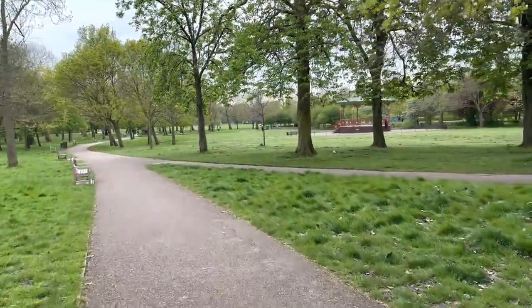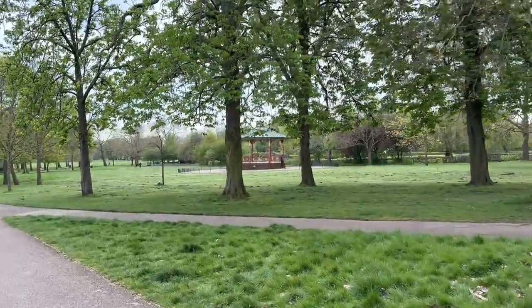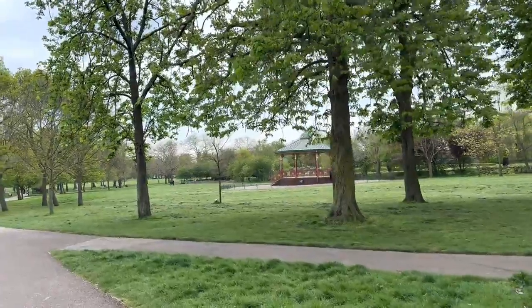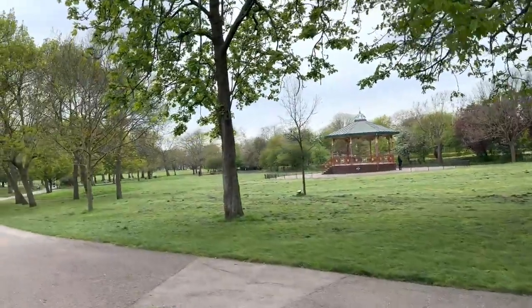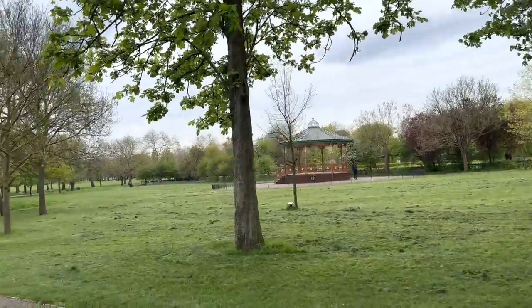There's a little bandstand over there. I wonder when they last had some music playing in there. Be a perfect place, wouldn't it, to have a band playing on there? Lovely area, could put some seats out and everything. I'll look that up later.